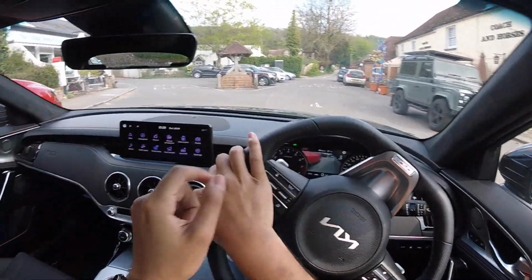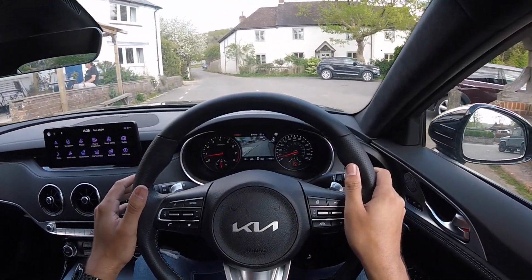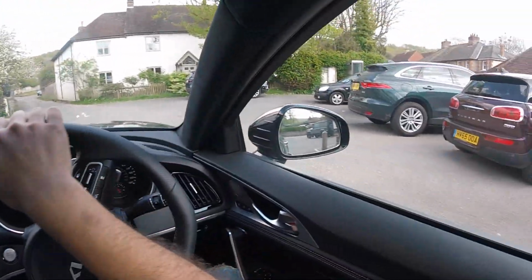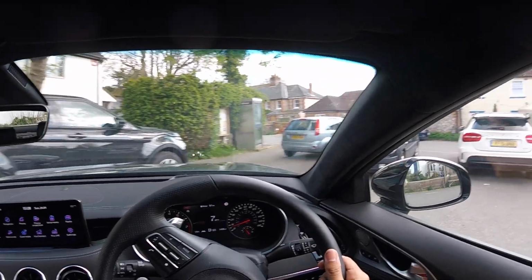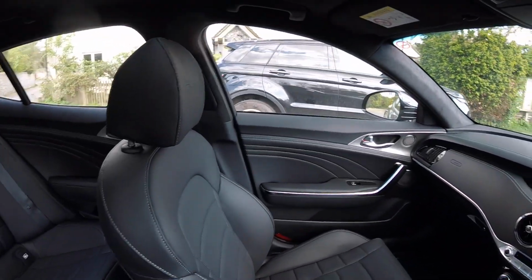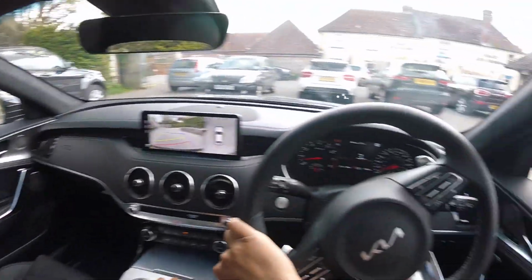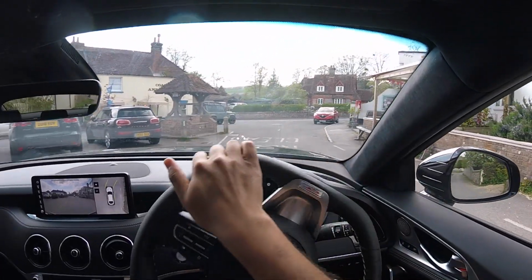You've also got the blind spot monitor, I believe Kia call it. There we go. That's quite a snazzy feature. Although, as you can see, I don't tend to use the cameras or anything. I'm a bit old school in that regard.